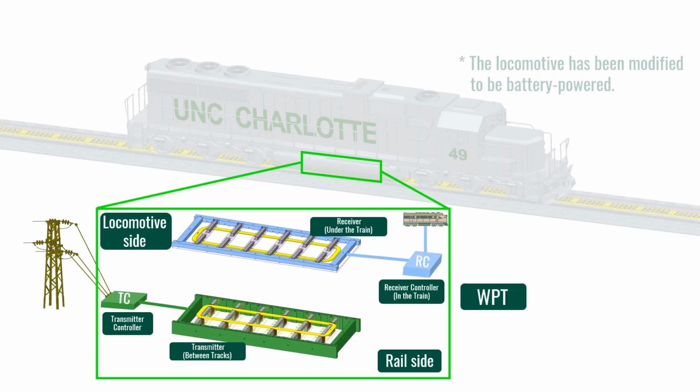This is our wireless power transfer system. On the rail side, there are transmitters and controllers. On the locomotive side, there are receivers and controllers. The system can transmit power from the grid to the locomotive.